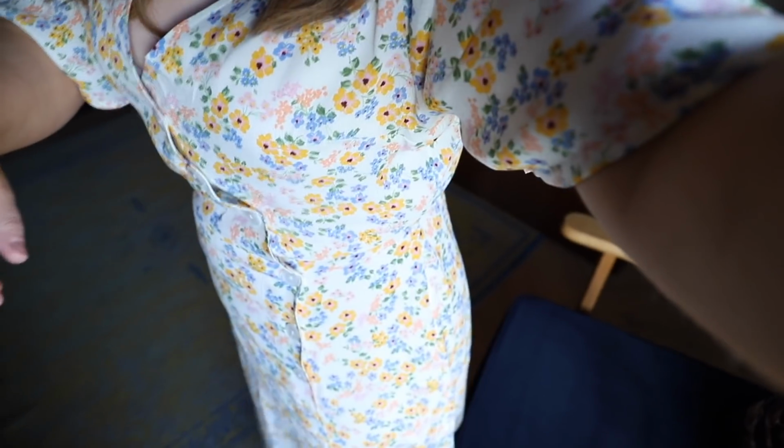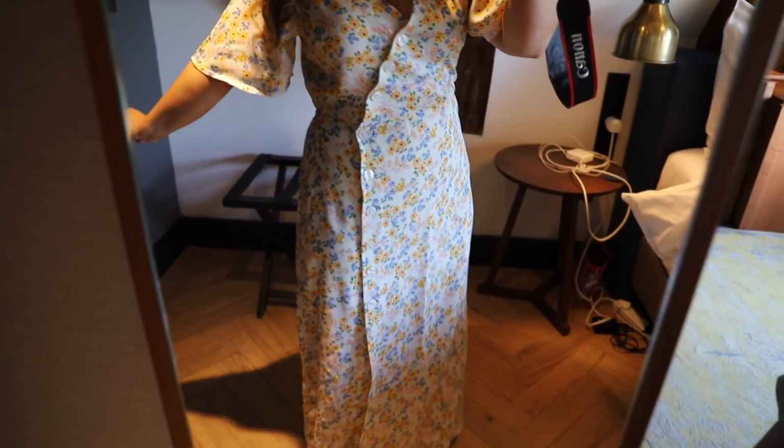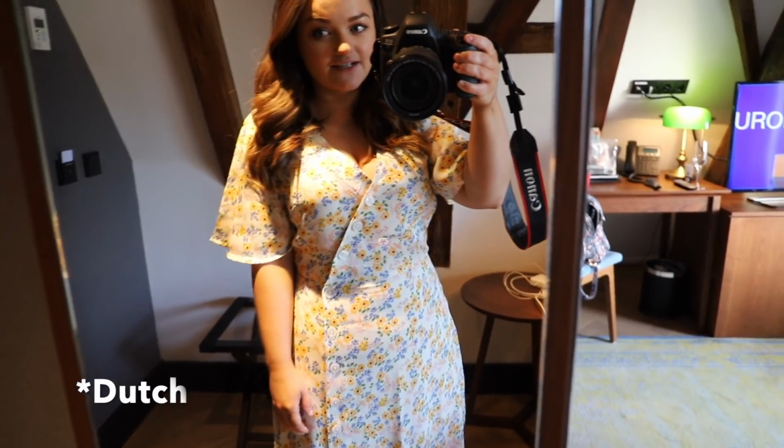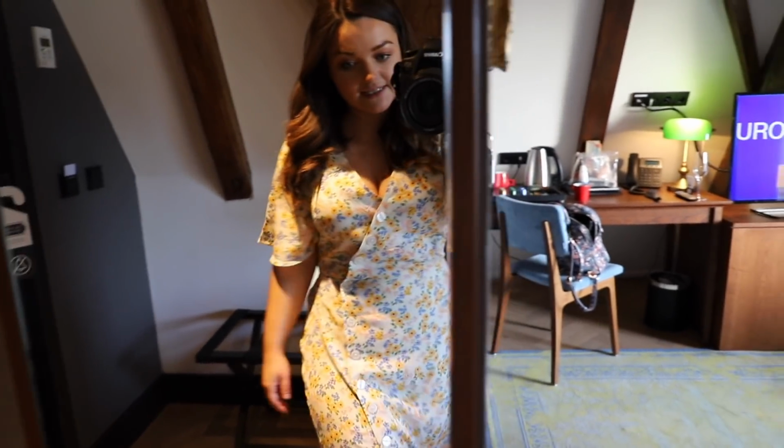So I'm wearing a lovely little floral dress. I'll actually show it to you. I don't normally share my outfits, but this is my little petite maxi dress. I'm 4'11", so I'm rocking this to the countryside. It has a little slit as well, so I just thought it'd be nice. And so that's the plan for today. It's gonna be a long one. It'll be a fun one.